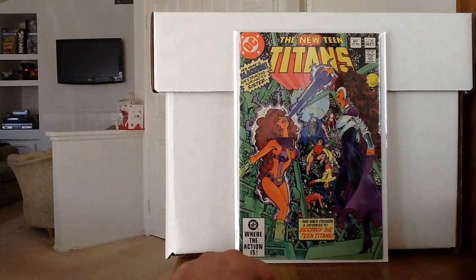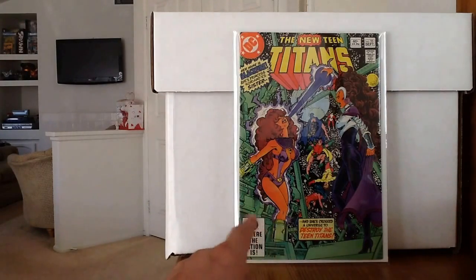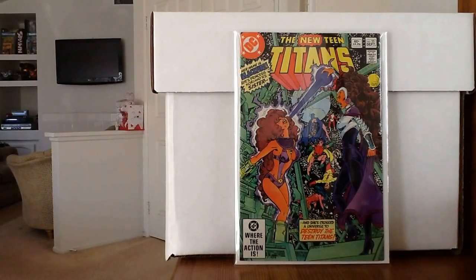The book only cost me, I believe, $2. Near mint condition. Really can't complain. Still happy to have it. First appearances for me, I couldn't care less what it is. As long as it's a first appearance, I'm happy with it.